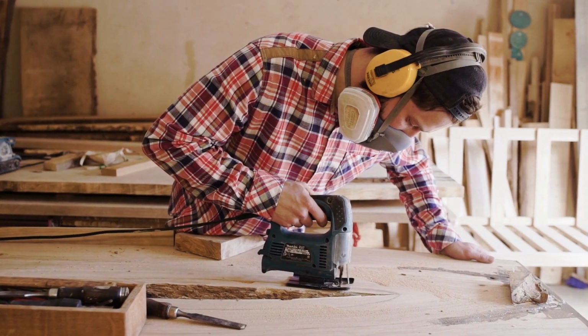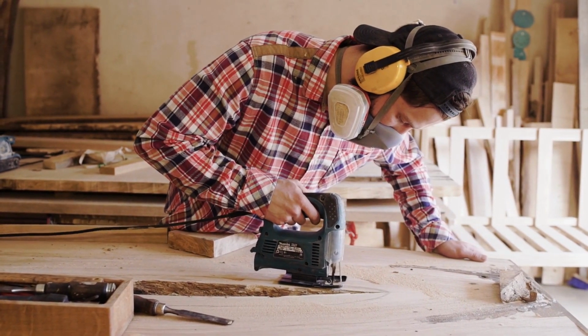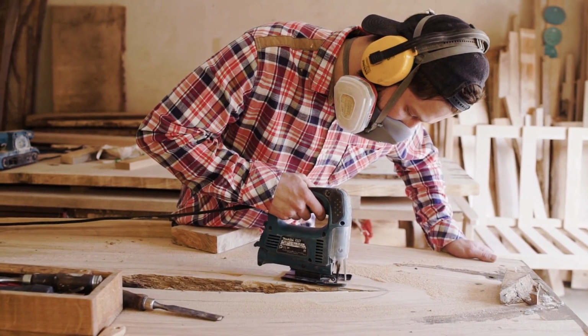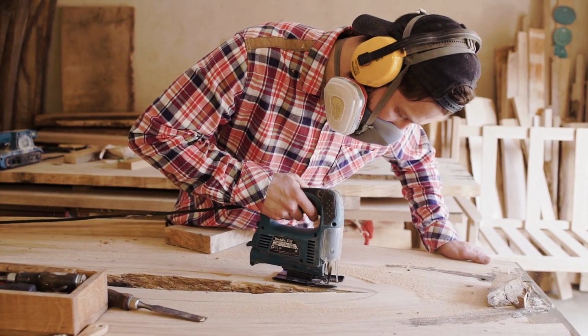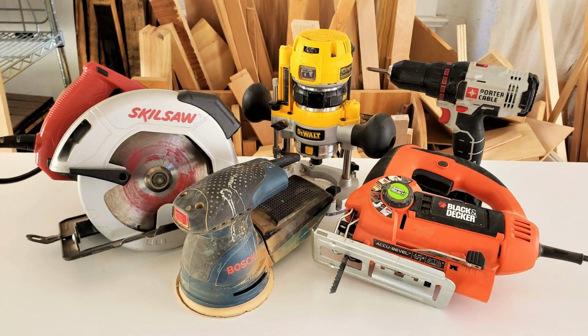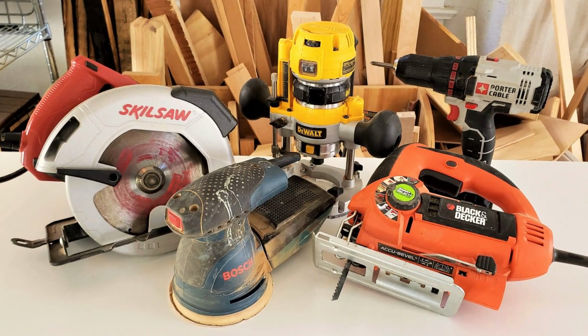Hi, are you ready to explore some exciting woodwork project ideas? Well, we've got 4 essential tools that you need to help you with your woodworking projects. And these tools are yours for life and you're always going to need them.